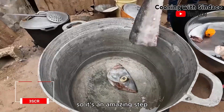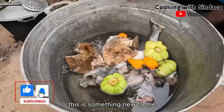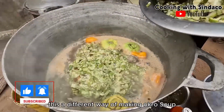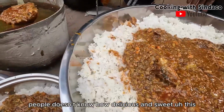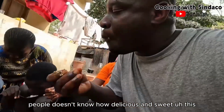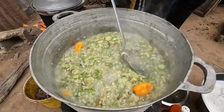So it's an amazing step how they start their soup over here. This is something new to me. This is a different way of making okra soup. Soup Kandia. People don't know how delicious and sweet this food is. Yeah, so there's a belief that we West Africans have similar food. Ghana, Nigeria, Togo, Benin, Cote d'Ivoire, Senegal, Gambia, our food is similar, but the way of preparation is different. So I'm here to find out and to let you guys know.